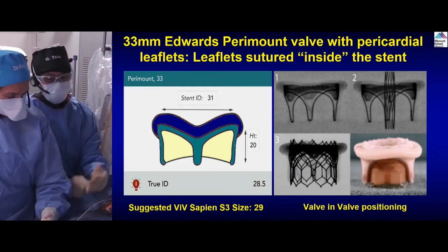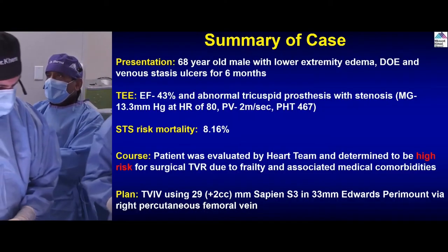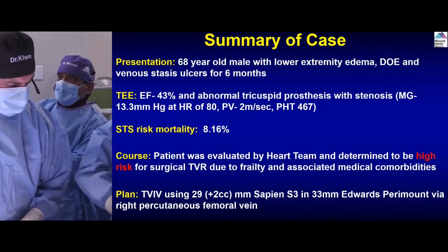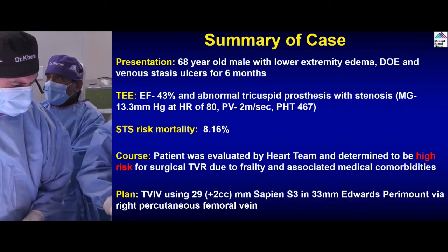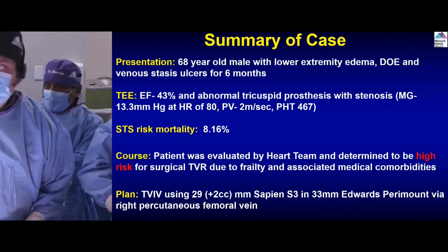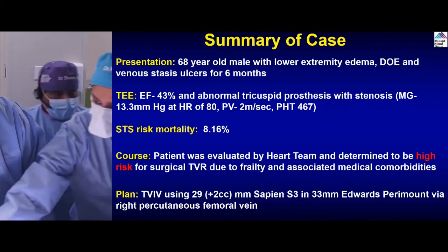These are the superimposed images of how the leaflets will look inside. So this is basically where we are. Our plan is a 29 plus 2 cc SAPIEN, the Edwards valve, within the old Perimount valve. And now we are ready to start.